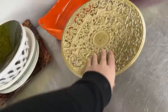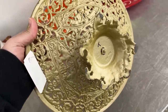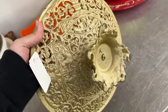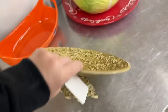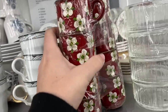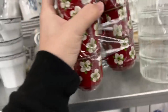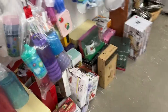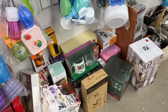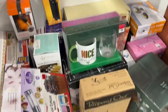That's pretty. What are you? Metal. Iron art, it looks like it says. Those look like horses. Look how pretty these are. Wow, I like those. They just need their little saucers. Little demitasse cups. Ooh, don't fall. Nice after coffee.